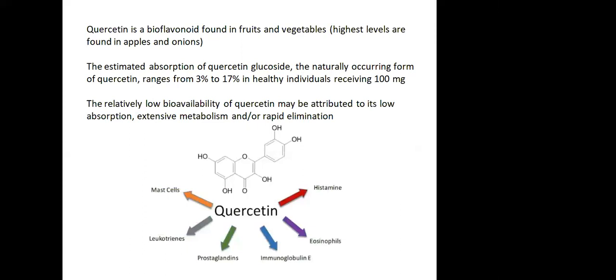Yeah, okay, so quercetin is one of the key ones here. Quercetin is a wonderful little bioflavonoid found in green fruits and veg. It's really good for looking after gut function and things like that, and it's a wonderful antioxidant. But actually the absorption is relatively low, anywhere from about 3% to 17% in healthy individuals receiving about 100 milligrams. And again, it's all about absorption, metabolism, elimination.